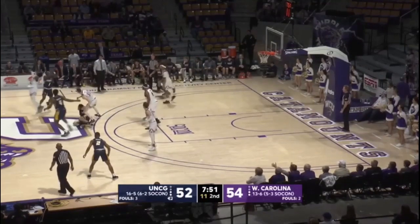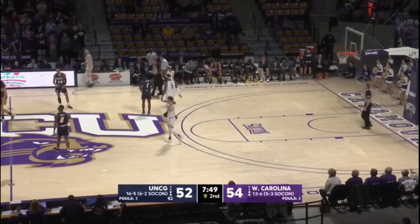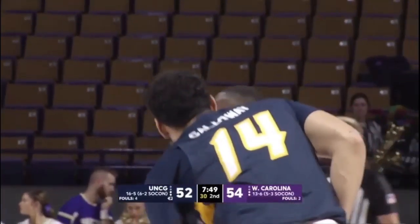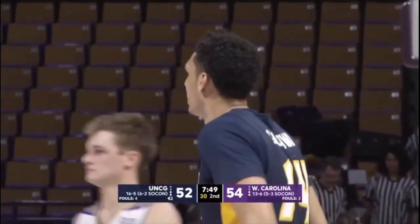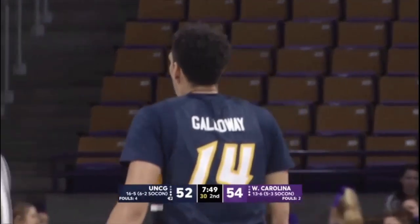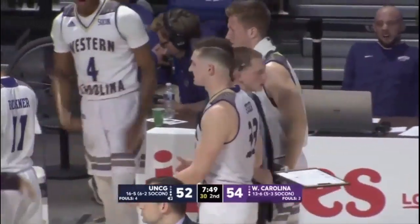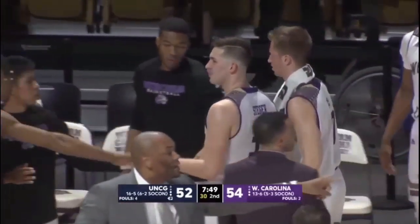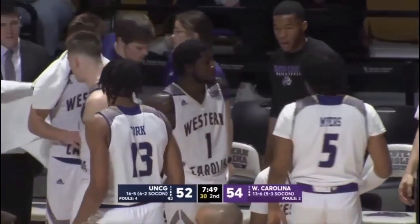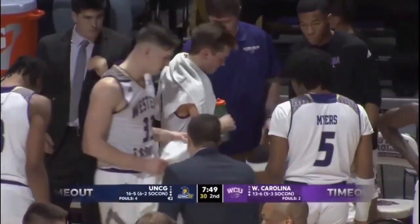Galloway nearly travels with the ball. The ball's going to be stolen away. Miller just picked up his 3rd in the scramble. Fouls on Steger. 4th foul on UNCG. 3rd whistled on Isaiah Miller. 7:49 to go as we head down the stretch. Western Carolina clinging to a 2-point lead. They'll have the basketball and that advantage when we return.